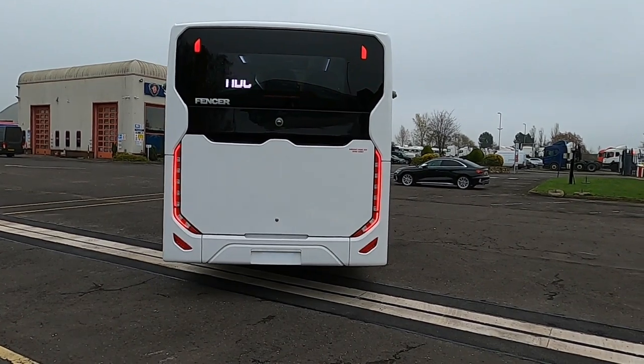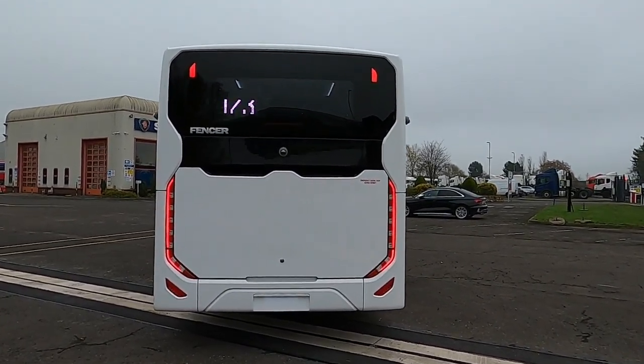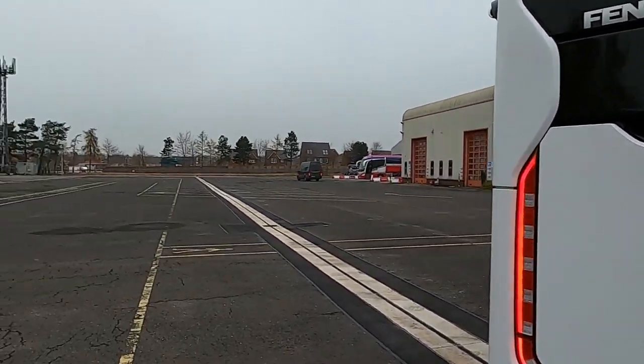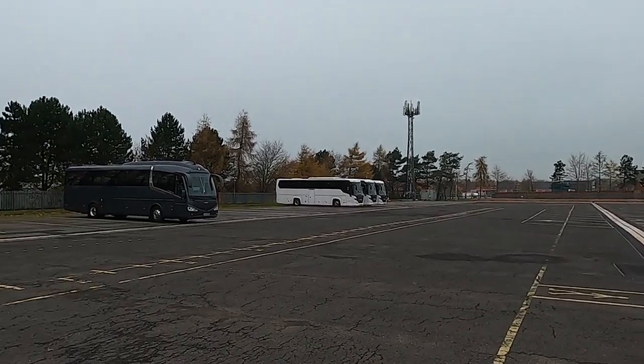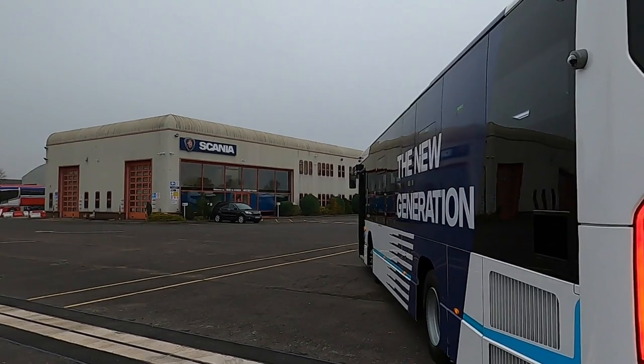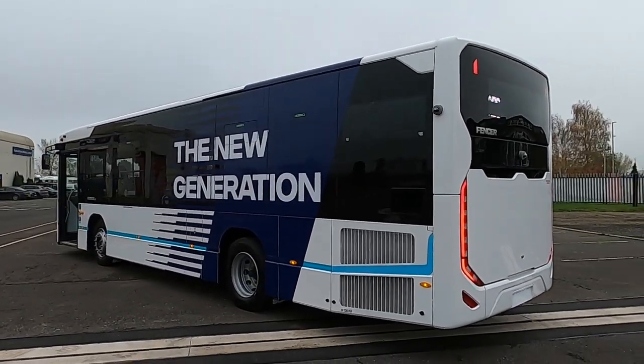Fencer F1 has been designed and produced in partnership with Higer, who also manufacture the Scania touring coach, as you can see over there in the distance. So we're at Scania in Worksop, the main hub for the bus and coach sales team.